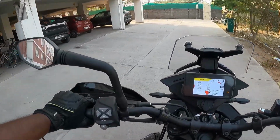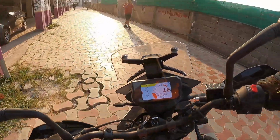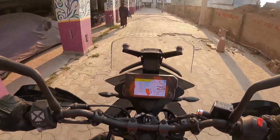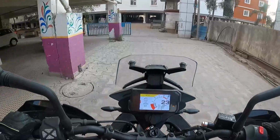So we are on the way. Guys coming, yeah, they are coming. Off we go. It is on. Best part about ADV bikes, don't slow down near speed breakers.